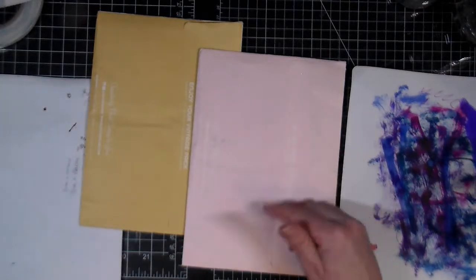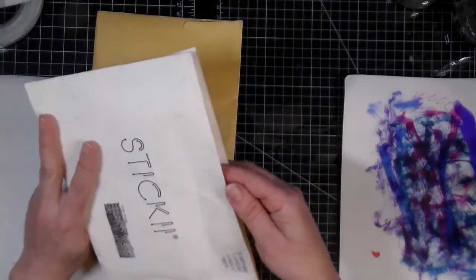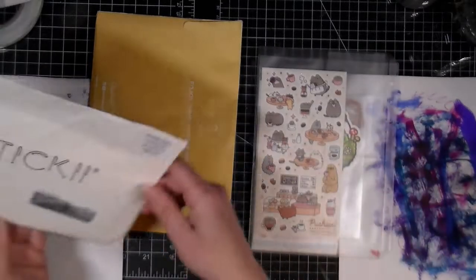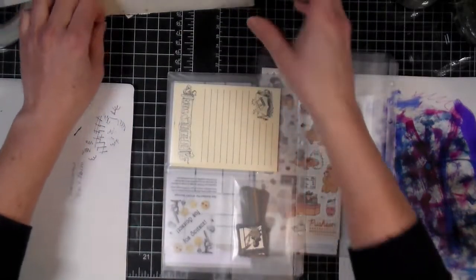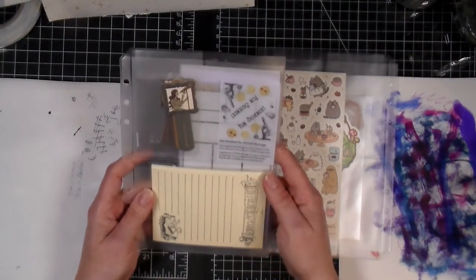That's the fun part of this, is you can change the kits. You can skip some, you can skip all of them if you want, or you can cancel at any time. So it's a really good way of getting some, you're not stuck forever, you know.